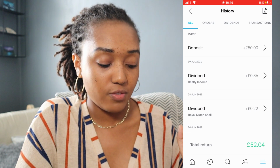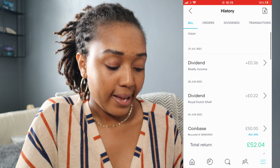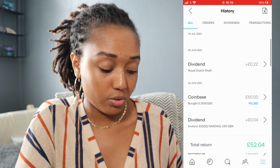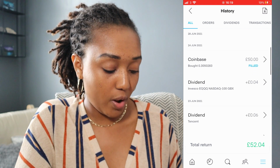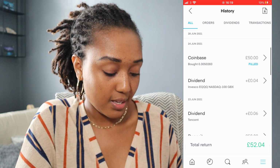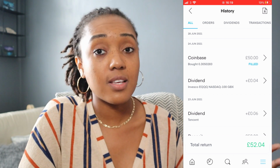So I had received a dividend of 36p from Realty Income back on the 19th of July. And I also received a dividend of 22p of Royal Dutch Shell, which is good. And then obviously, as I said, I bought Coinbase, and I also received a dividend from the Nasdaq for 4p, and also a dividend for Tencent of 6p. So those are my dividends this month. So now let's move on to Freetrade.